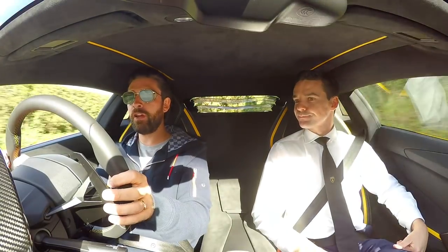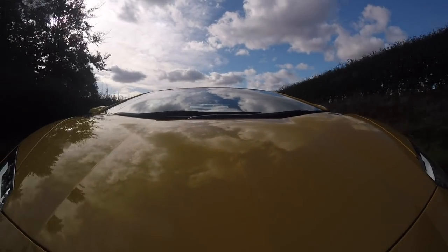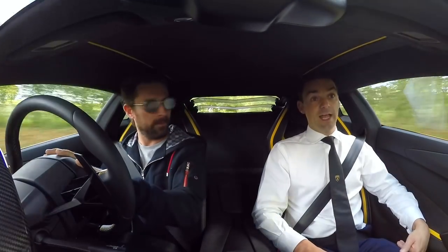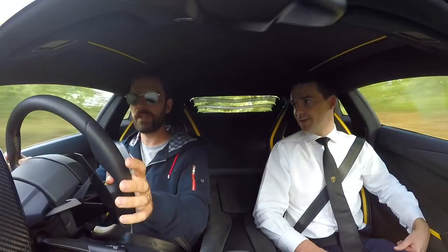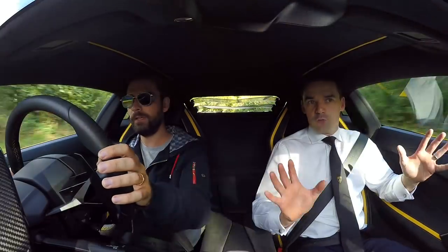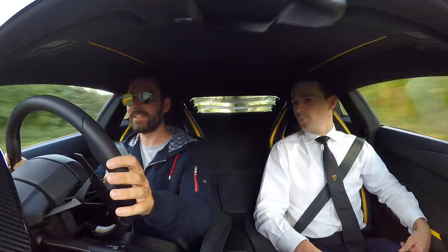So even though it's the same gearbox in terms of physical structure, I'm imagining this or not, or if it's wishful thinking, but the gearbox in this feels smoother than it does in the SV. I think maybe the SV is more of an aggressive change because of the type of car it is, maybe engineered further into it, where this definitely feels more usable because this is a road car. It's a supercar for the road. So I feel they've made it a lot more impressionable on people.